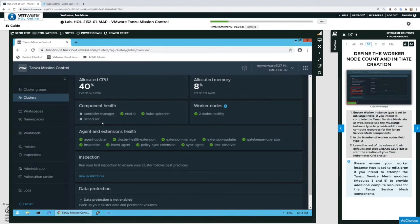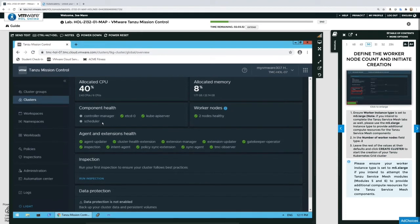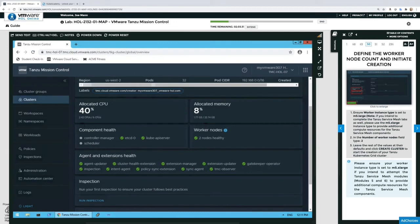Up here, we can ignore these controller, manager, and scheduler under component health. This is something that we're working on. It was a change in the upstream Kubernetes that wasn't caught in time, but we'll have an update for this in the product shortly. That's another advantage of TMC as a SaaS product: we can push changes and fixes to TMC in real time. We don't have to wait for a new product release or a new minor version release, like for the on-prem solutions that VMware offers. We can make additions and changes on the fly.